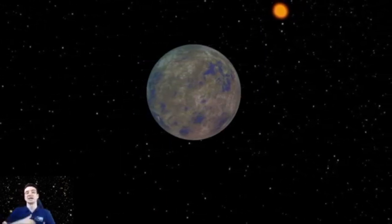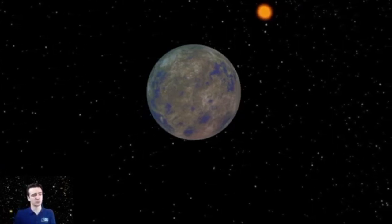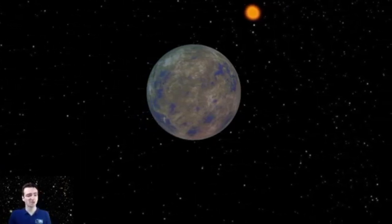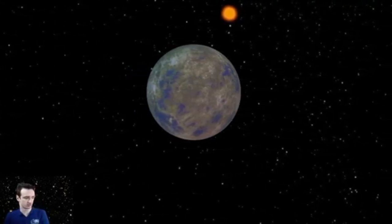Now, I do have some, I don't want to say bad news, but just to kind of bring down our expectations a little bit. These planets are really hard to study. This planet alone is a few hundred light years away. And we are just now getting to the point where we can begin to actually study the atmosphere of this planet. We haven't really studied it very much yet, but we're just getting to the point where we're going to be able to. It's not enough for a star or for a planet to just be within the habitable zone.